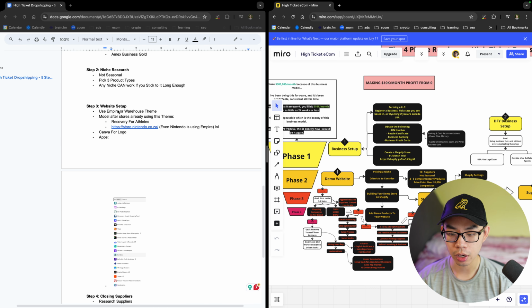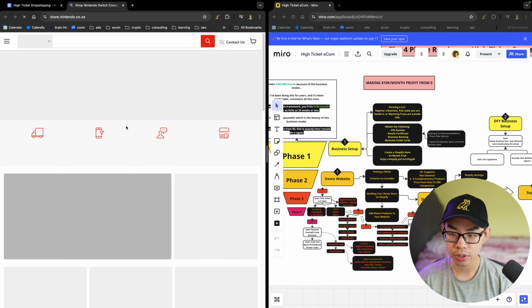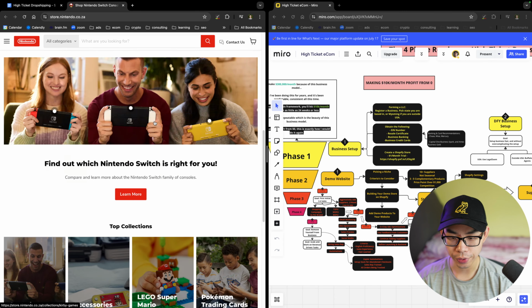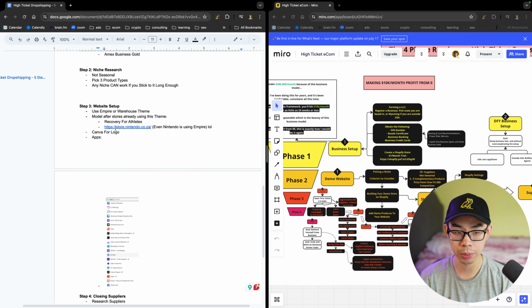So website setup, use the Empire or Warehouse theme. Either one of these works. I prefer the Empire theme, but either one works. Model after stores that already use this theme. You can use this website as inspiration. Nintendo from South Africa is using the Empire theme as well. And then Recovery for Athletes, with another website, is using the Empire theme that you can mimic as well.